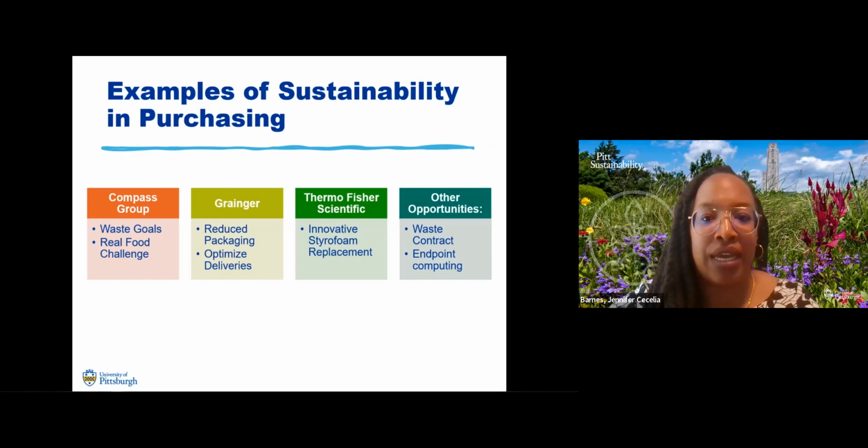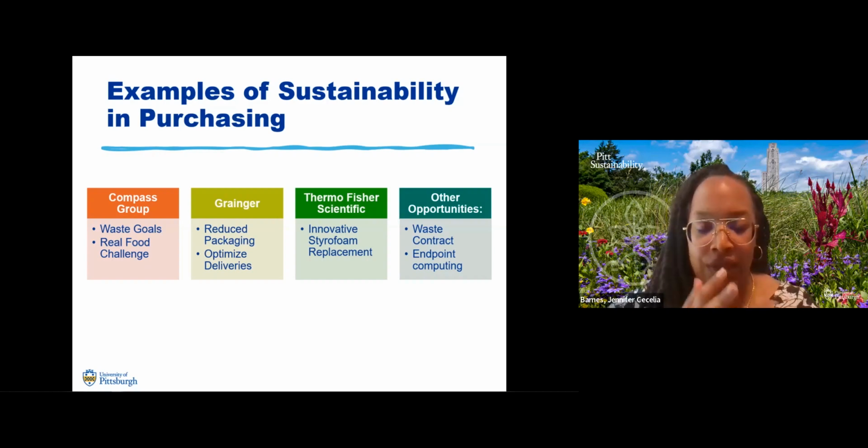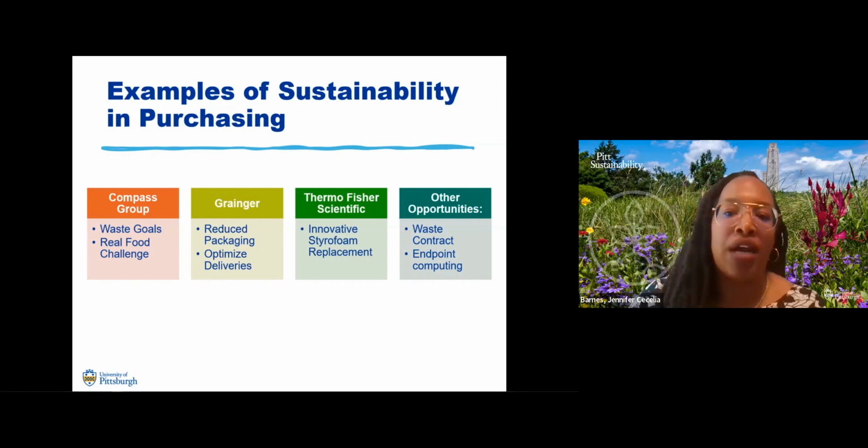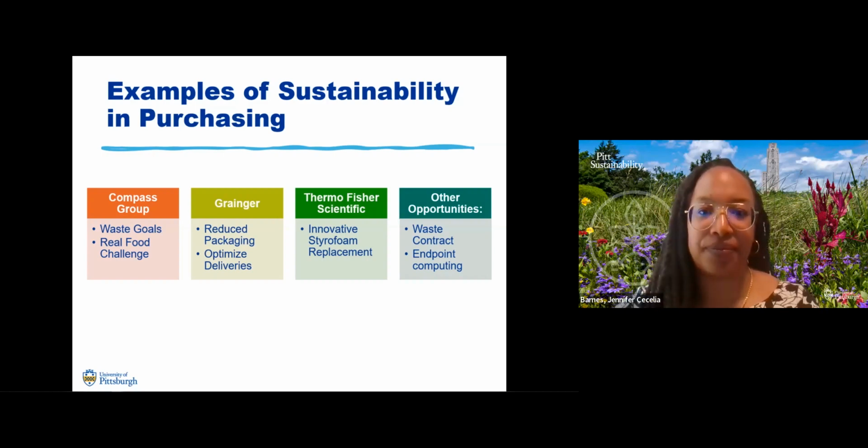And then endpoint computing is something that not everybody will think about. When you start at Pitt, you typically get a Dell computer. Dell is our current supplier for endpoint computing right now. Because we're going through the RFP, we're having conversations with Dell and other responders to talk about what we want to see from them: what kind of end of life, what kind of recycling, and are their devices EPEAT Gold, which is the eco label for electronic devices. We want to see at least EPEAT Gold on campus. We're having those negotiations behind the scenes so that when those products are available to Pitt, you can already feel a little bit more comfortable that we've made those demands and requests of our Pitt contracted suppliers.